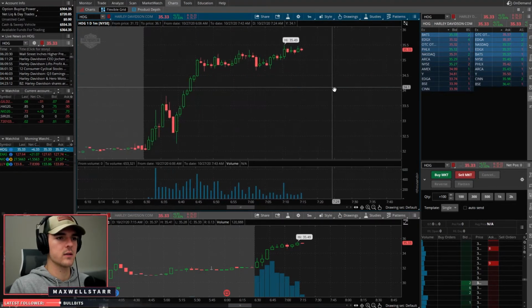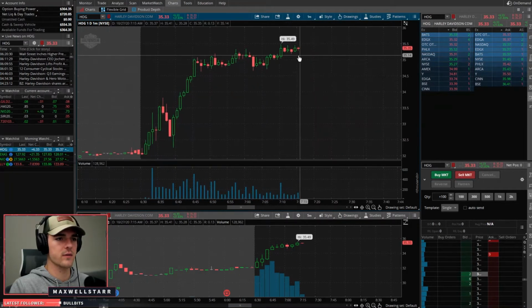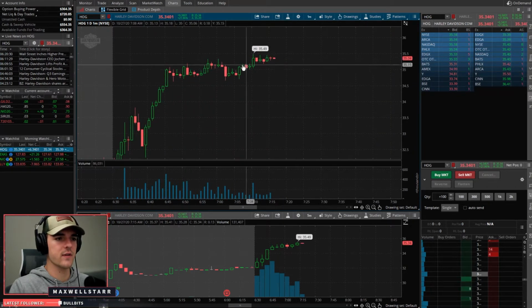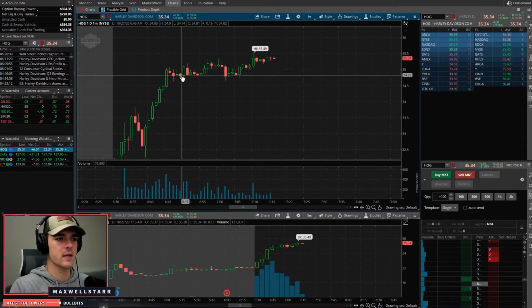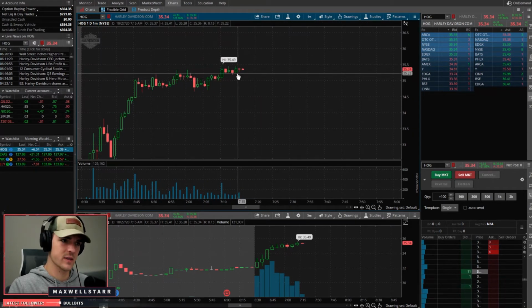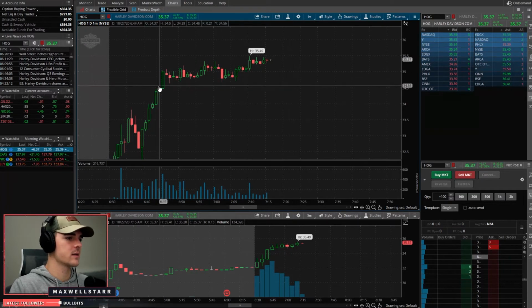You can see Hog is still hovering under this 35.50 level, hasn't fully broken it again. We could see a similar situation at 35.50 that we saw at 35, where it's hovering, breaking every once in a while until it finally has the strength to break through to the next resistance level, which will be 36.